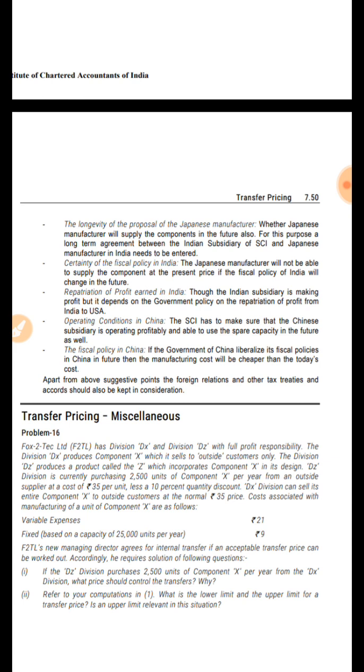Then repatriation of profit from India. FEMA restricts the companies from repatriating; whatever these foreign companies are earning in India, they cannot take 100% of the profit out of India just like that. So the restrictions in FEMA are something the company should keep in mind. If I'm earning profit, I should be able to take it back to my home. Otherwise there is no use of earning a huge profit when you are not able to use it for your home. So though the Indian subsidiary is making profit, it depends on the government policy on the repatriation of profit from India to USA.